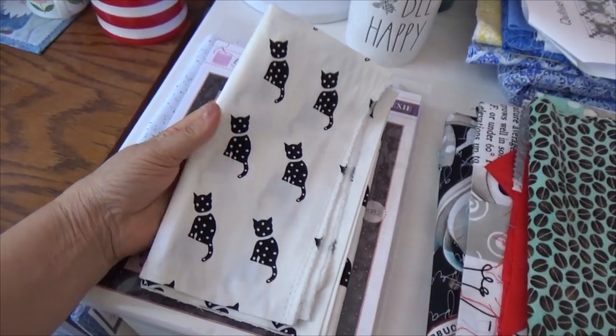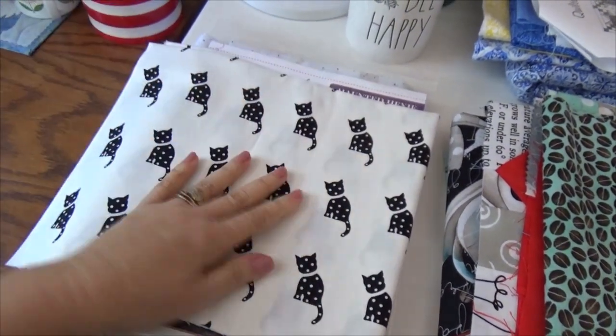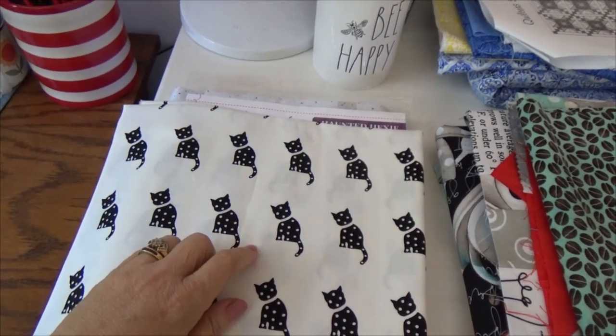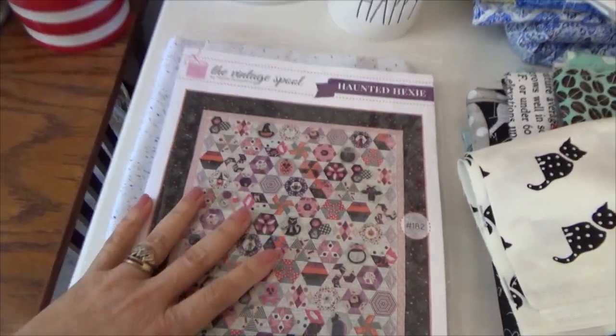Here's this kitty fabric I showed you the other day. A few people wanted to know where to get that, what its name was, so I linked you below. It also comes with a black background and orange kitties, and a tan background with white kitties, which is really nice.